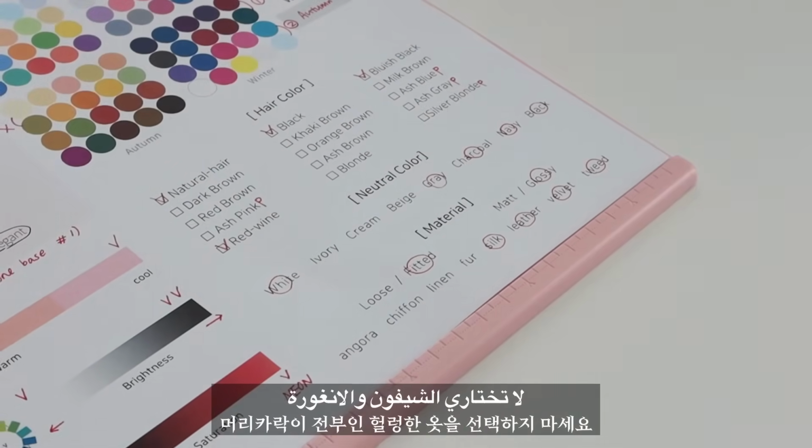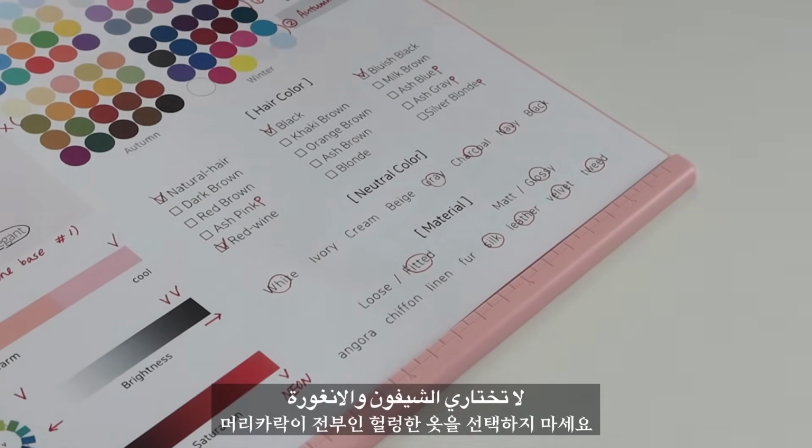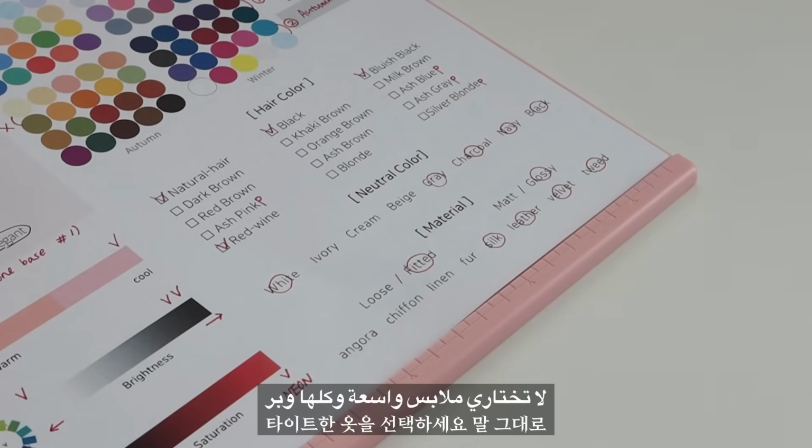Don't get angora or chiffon. This is chiffon, like flowy. Nope. And this is angora fur-based knit.